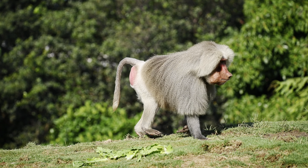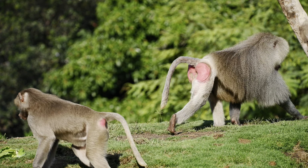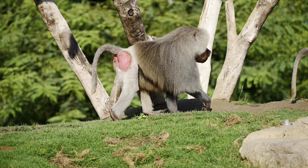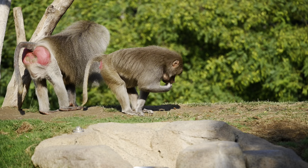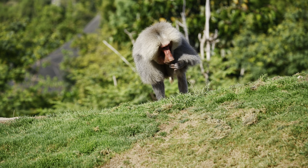Now, males and females are going to differ drastically in appearance. The females are going to almost appear to be a brownish gray and just kind of an overall base color, whereas the males are going to have the bright pink face and are going to almost appear more grayish white. Males are also going to be about twice the size of females.